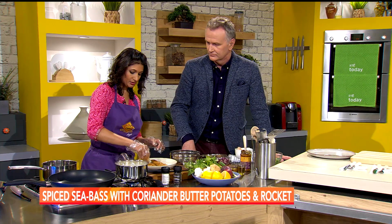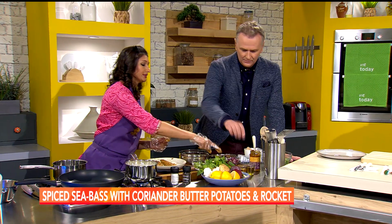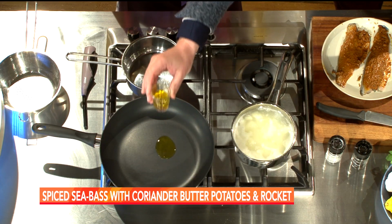So what I'm going to do now is get this skin side down. It's going to go straight into this nice warm pan. Is there any oil or anything inside there? Correct. If you can just help me with a little bit. This one, please. What's the difference? This one is a little bit of rapeseed oil, so it's great for cooking. Just a little bit. Perfect.